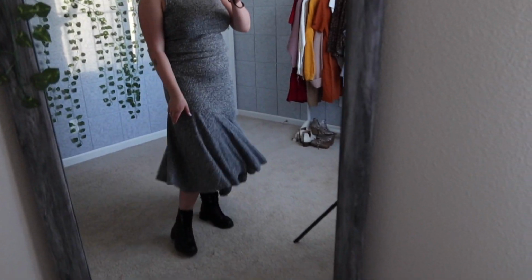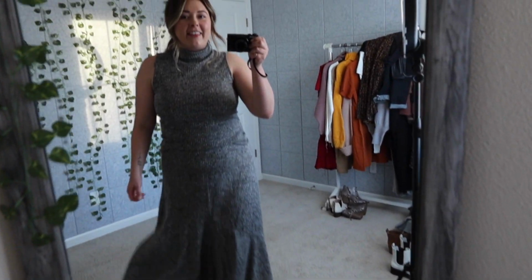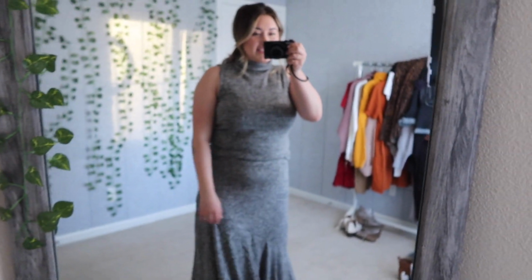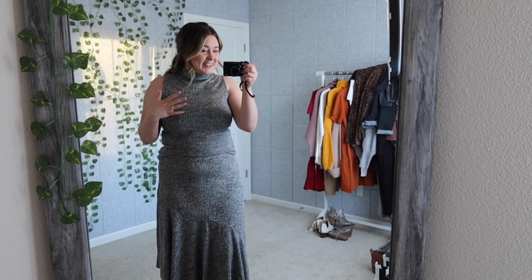I love this A-line that we have going on for the skirt. And then the top is the softest sweater material, like a turtleneck. It's so soft. It's amazing. I love this outfit. Honestly, everything so far has been my favorite, but this is also really good.